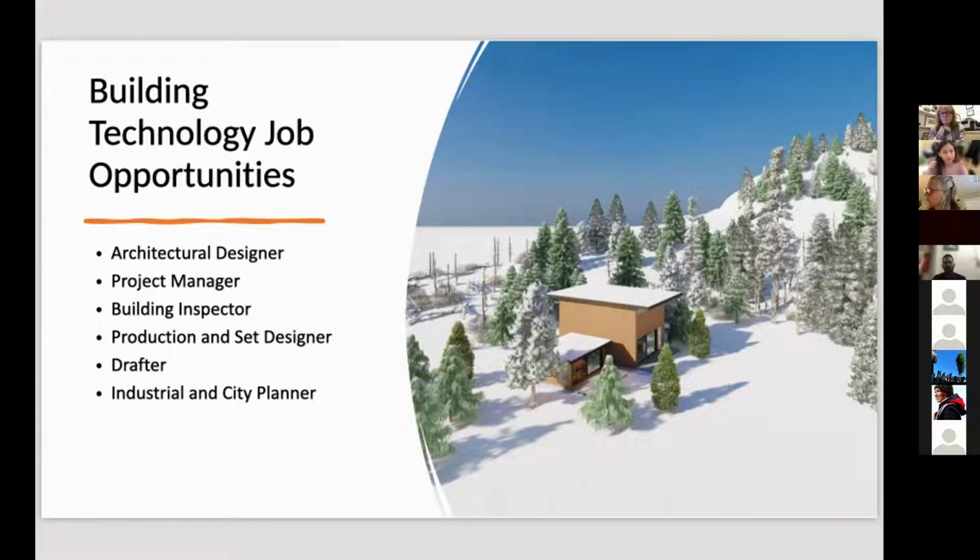you are able to work as a building inspector. The program involves a little bit more construction methods and construction materials, and dives into details about the exterior of the building or how the building is set up and how the building works. So the job opportunities, again: building inspector, drafter, industrial and city planner, a wide variety of jobs that come out of the program as well.